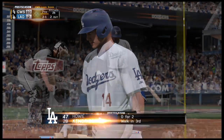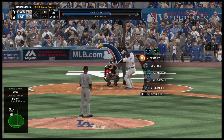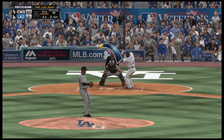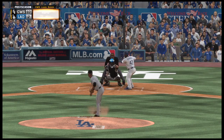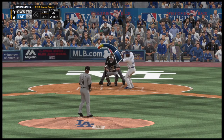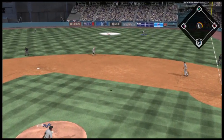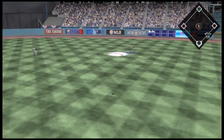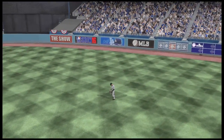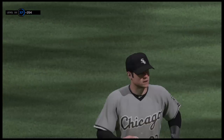Now batting, second baseman Howie Kendrick stands into the box. He's 0 for 2 so far in this one. A little too tall that time. 3-1 now. Pitch swung on and hit in the air. Spoon has a beat on it, and that's the third out. 1, 2, 3 go the Dodgers.